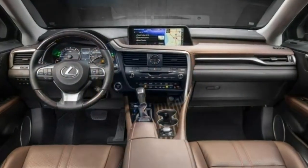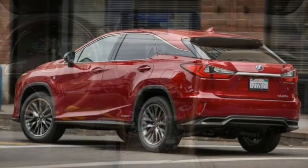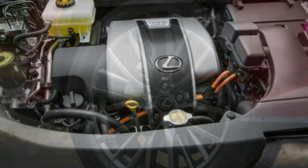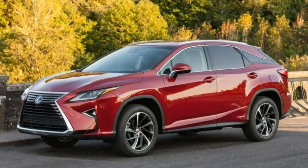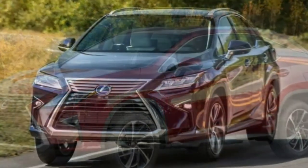Environmental friendliness is usually an afterthought, or otherwise not a priority. This isn't the case with the 2018 Lexus RX 450h, the hybrid variant of the massively successful RX 350 crossover. Not only is the 450h quicker and more efficient than its gas-only sibling, its price point is leaner than it has been in years.